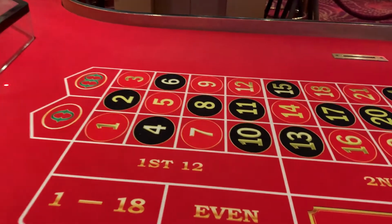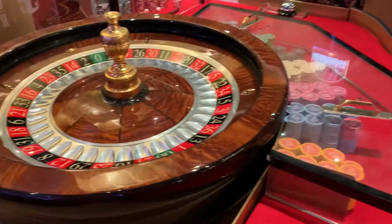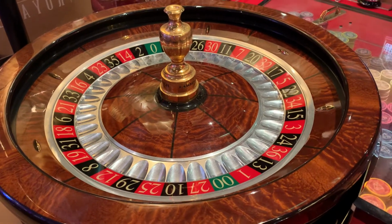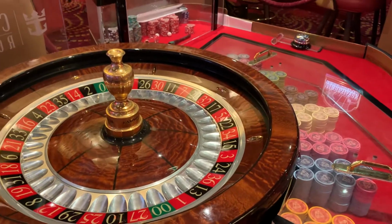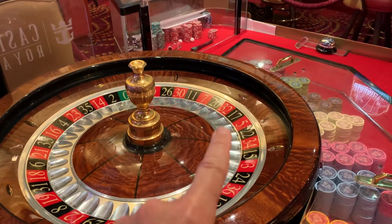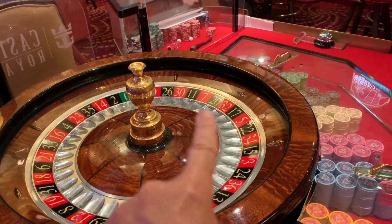So I'm gonna show you an example. I wish I had the chips, but they won't let me have the chips. So here's the wheel. The numbers that I play are not necessarily based on sections of the wheel. However, my best section that I play is from 11 all the way to 22. There's 7 portions of that wheel.